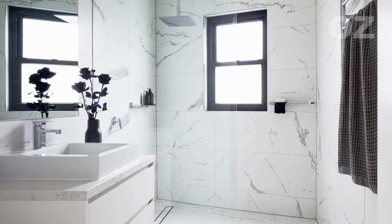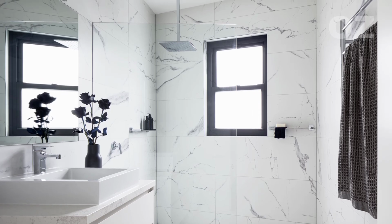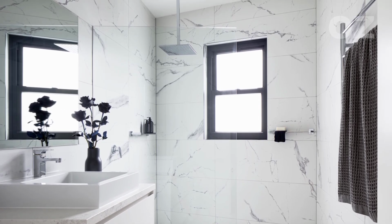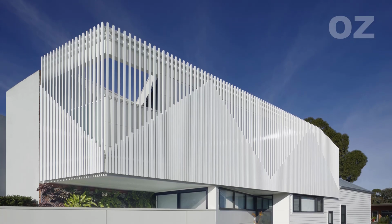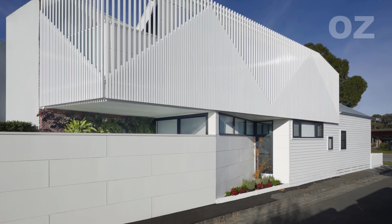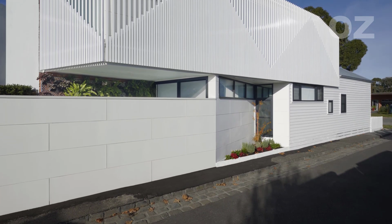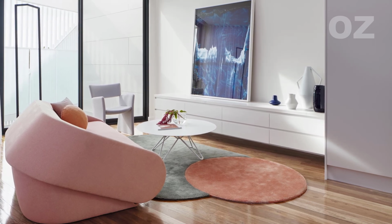This realization led to the project's defining and title-giving move, subverting the residential status quo. Instead of the usual rear ground-level extension, Waller decided to flip the functional layout, organizing all the bedrooms on the ground floor for immediate privacy and security against the laneway. Upstairs, the living spaces were elevated.